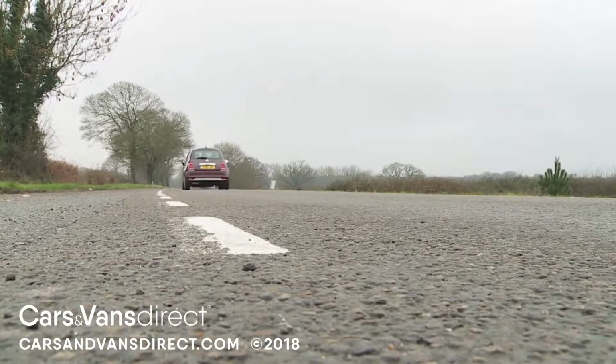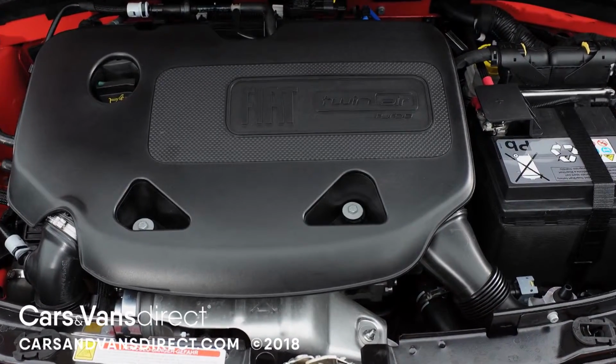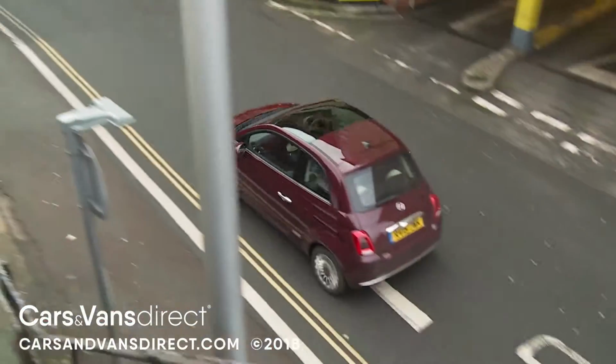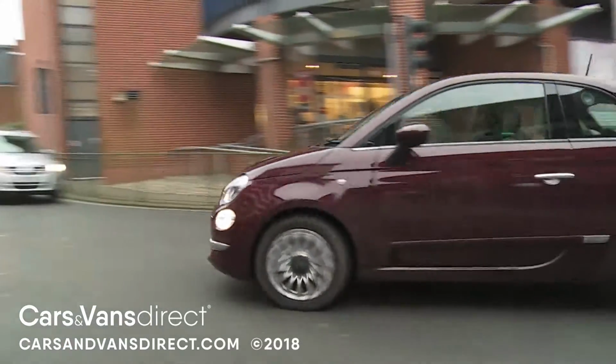But if you really don't want the rather feeble petrol 1.2, then the power plant your dealer will probably point you towards is the clever 0.9 litre two-cylinder twin-air petrol unit, offered in either 85 brake horsepower or 105 brake horsepower guises. This delivers a lovely putter-putter thrum that seems to be exactly the kind of thing you'd have heard from the 1957 original nipping through the back streets of Naples.